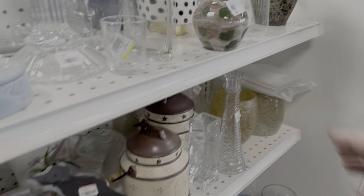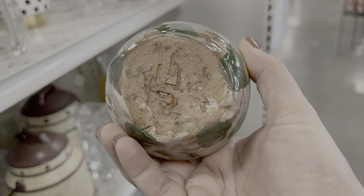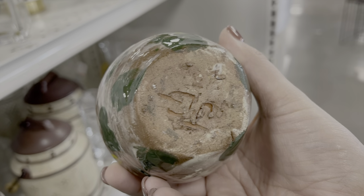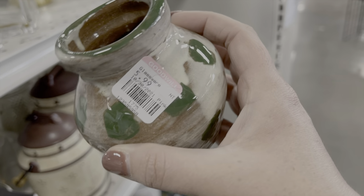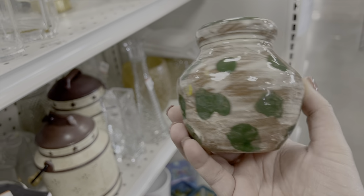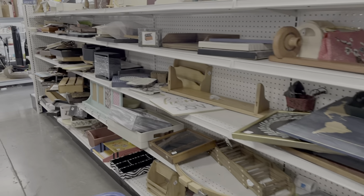Studio pottery always does really well in my shop. The colors on this one are fun. It's a pretty amateur piece, but I really do like the size on it. They are asking $5.99. That is a little bit steep for this piece. I'm gonna have to pass on that. Even though he's really cute, I'm gonna have to pass on it.